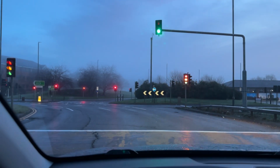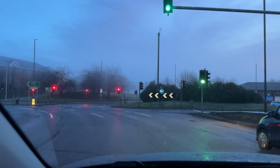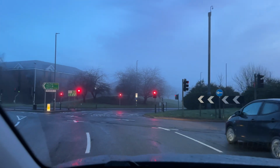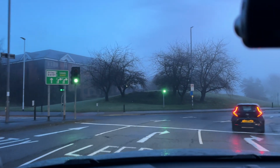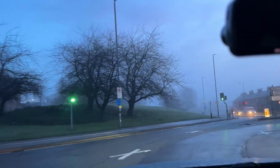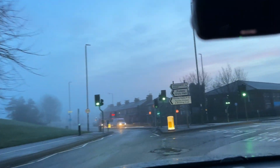Morning guys. Okay, on your driving test you will be turning right here at Thornbury Test Centre. So here, check your mirrors, look at the floor markings, remain in your lane. As it's a spiral roundabout, once you go past this exit you will need to pull toward this yellow bollard.